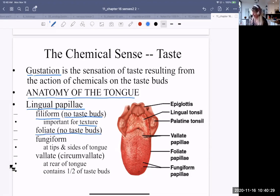Filiform have no taste buds. Fungiform do. So the fungiform papillae you find at the tips and the sides of the tongue. And the other kind of bump is known as a vallate or circumvallate. They're at the back of the tongue, and about half of the taste buds are contained here. It's kind of a V shape there. The fungiform papillae are all over.